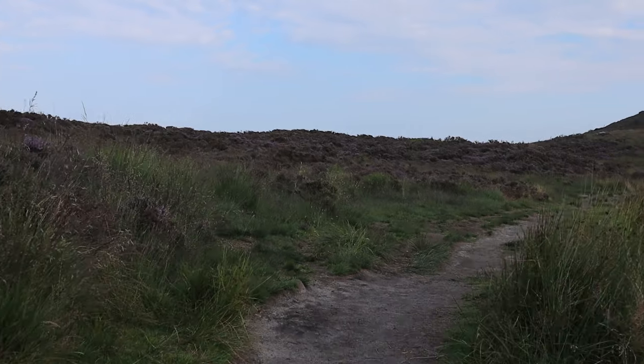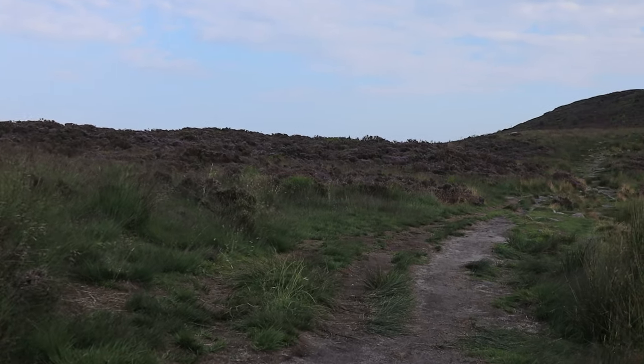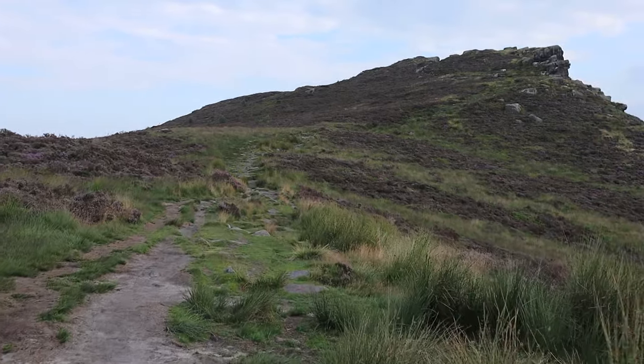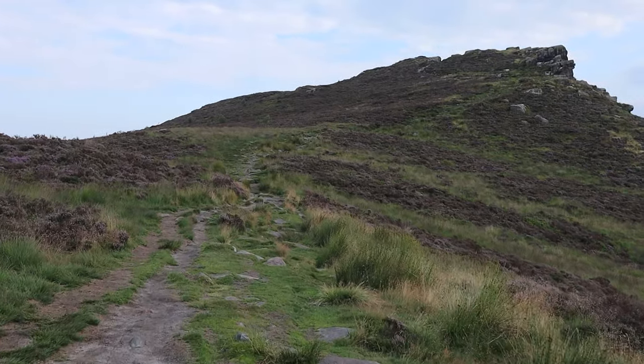I keep saying in my videos that I'm super unfit, and I am, and I guarantee I'll have to stop about halfway up to sit down and take in the view, but also to get my breath back because I'll be panting like crazy. But it's a good test for me. There was a time I couldn't get up this little bit of rock without stopping 10, 11, 12 times. I can normally do it on a good day in one, but normally in two. Let's see how it goes, and we'll show you around the top of Hen Cloud.